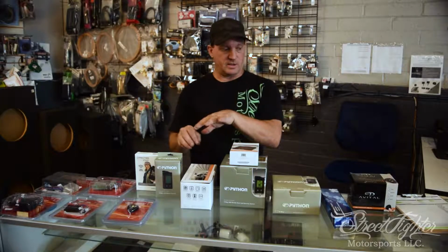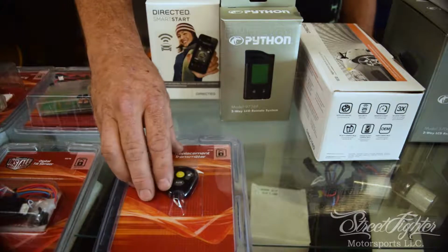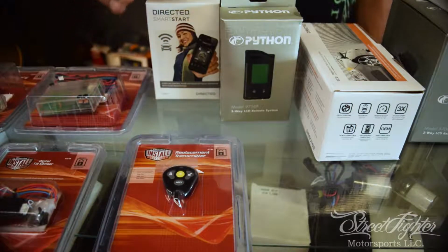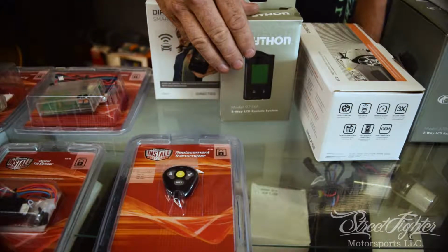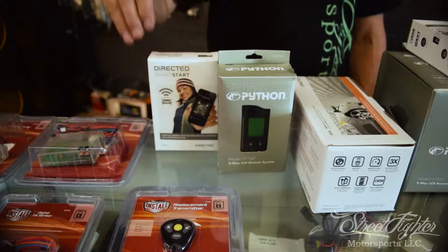In all of these features, they make different kinds of remote controls. Anything from one-way remotes. They also make two-way remotes. One of the new things in the last couple of years is control from a cell phone. Direct Electronics has several. They call their system Smart Start. They make Bluetooth ones that'll just do Bluetooth.